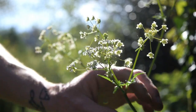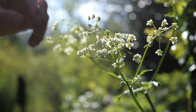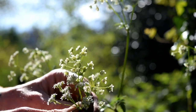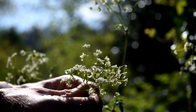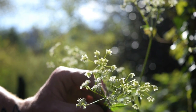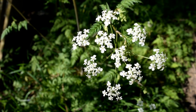Now this is quite common. It is edible, although it has an unpleasant flavour, and it's closely related to the parsley family, the carrot and other hogweeds, and hemlock in fact. So yeah, really nice flowers, and once you see it, and you probably see it next to something like hogweed, you'll be able to tell the difference. But really small white petals on it.